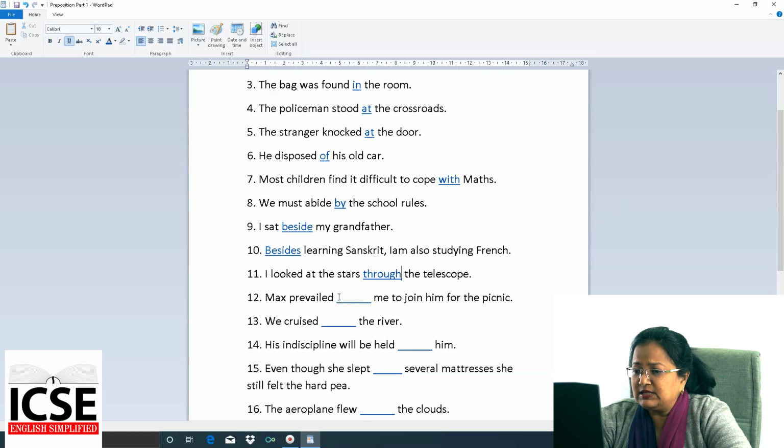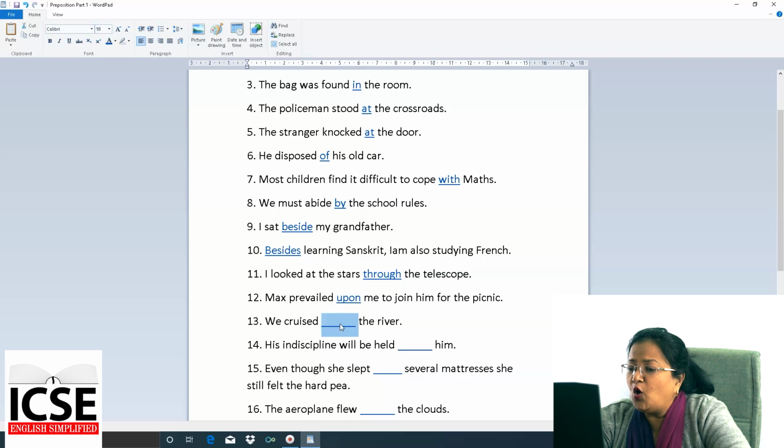Next, Max prevailed upon me to join him for the picnic. Whenever you see the word prevailed, without hesitation, use the preposition upon. Prevailed upon. We cruised along the river. That means we sailed along the river. His indiscipline will be held against him. Against him.